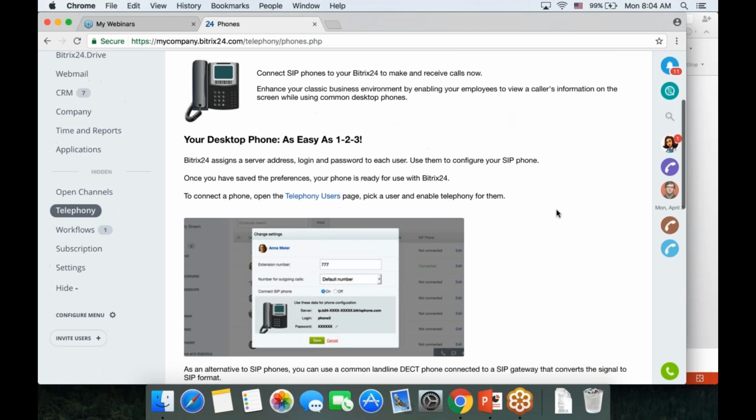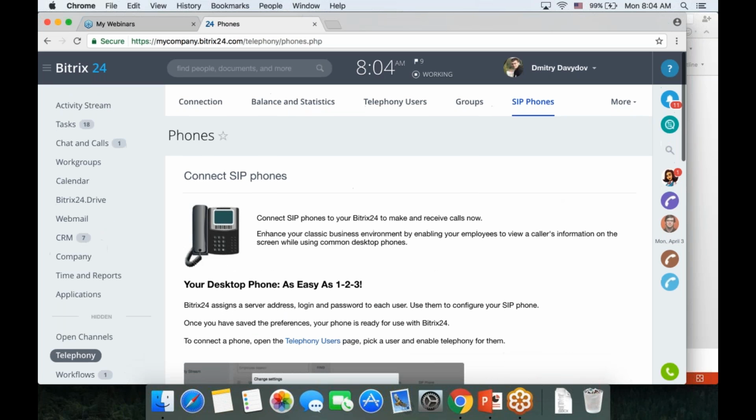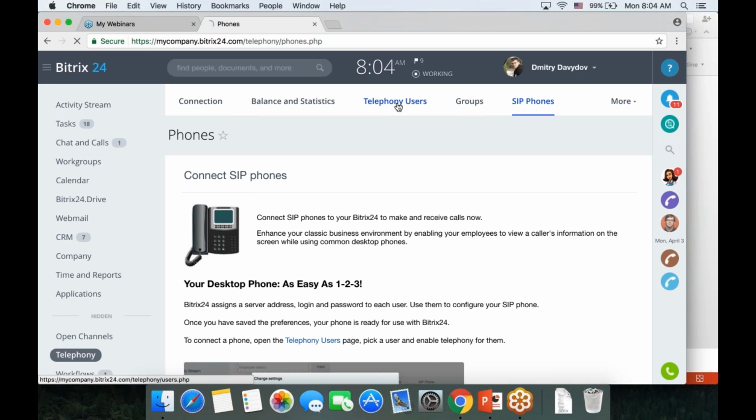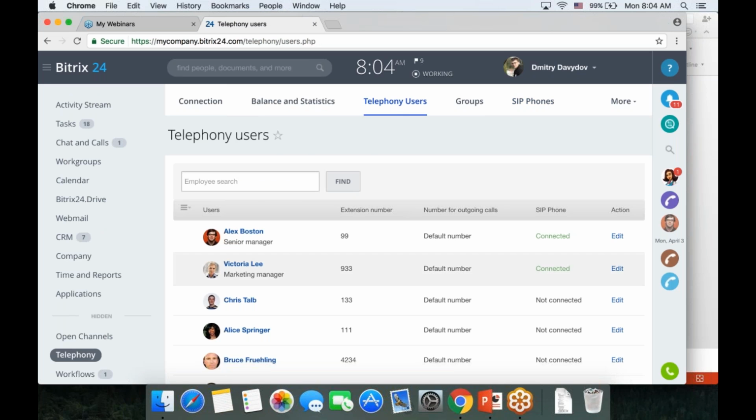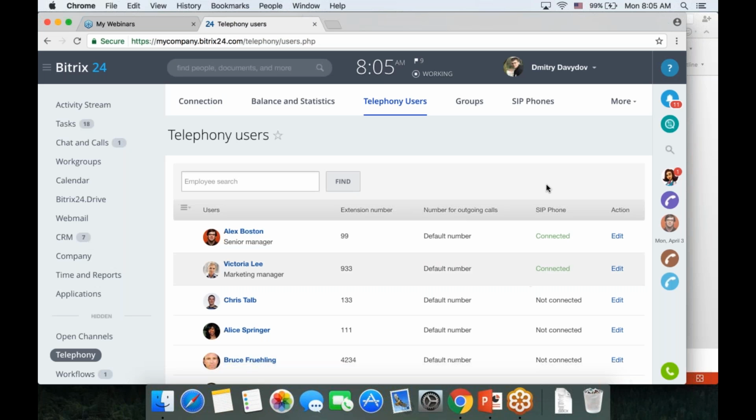You do not need to pay for a SIP connector for this. This is native integration. You plug in your phone, you configure extensions, you are provided with a login and password, and you can start making phone calls not through the Bitrix24 mobile or web application, but through your familiar VoIP phone set that sits on your desk.